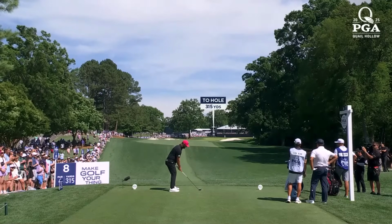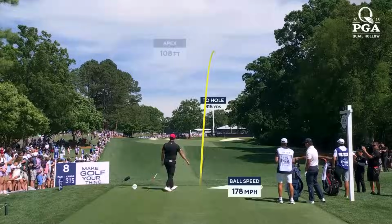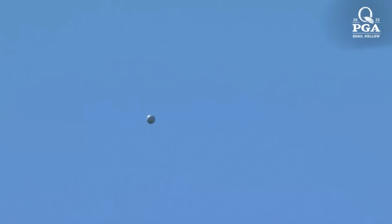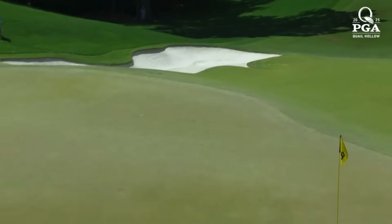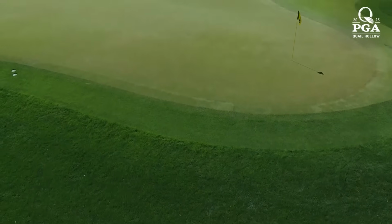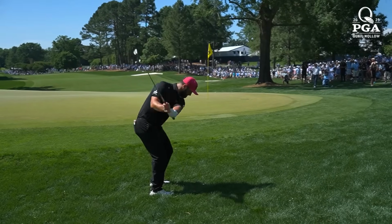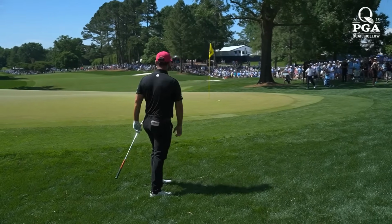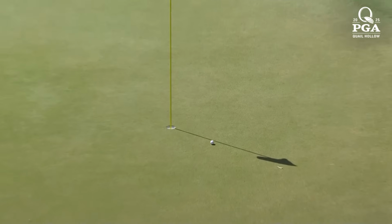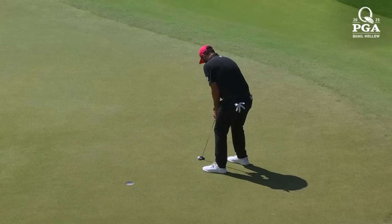Jon Rahm here at the 8th. 315 downwind. This is torched just right of it. That should fly all the way. Yeah. Just a little long, but not too bad from there. Got to knock this in or get it close, get a birdie somehow. Man, big swing, got it to land soft. Beautifully played there. To get within 3, just 4 feet for birdie.